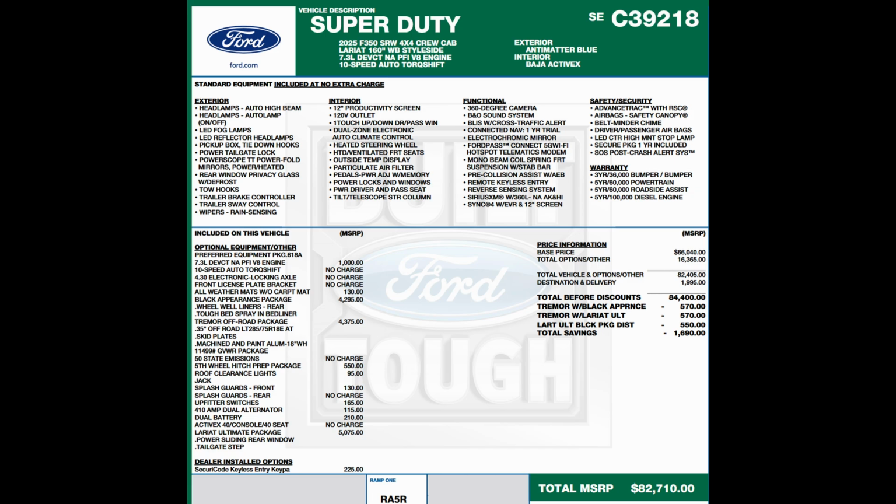You also get a few hard items in it, like sliding rear windows, part of that, as well as the tailgate step. And then some of the smaller freestanding items: all-weather floor mats, which are basically just rubber mats instead of the carpeted mats. Fifth wheel hitch prep, roof clearance lights, front and rear splash guards, upfitter switches, dual batteries, dual alternators, and then the secure code keyless entry, which is actually a sticker now. It's not integrated into the truck itself.